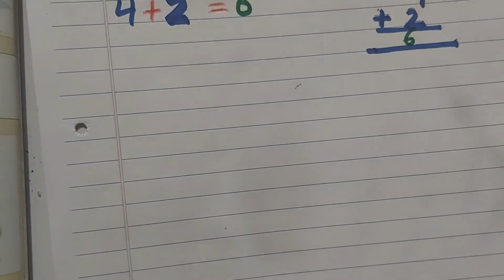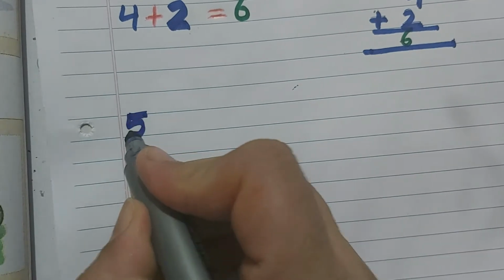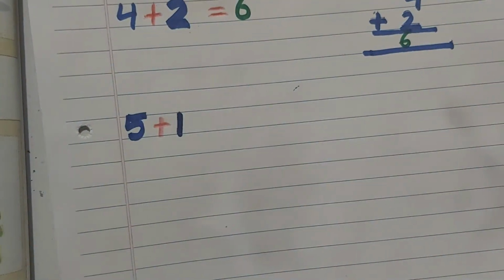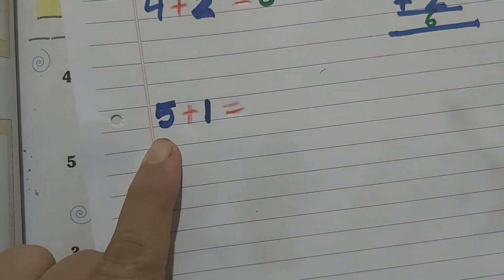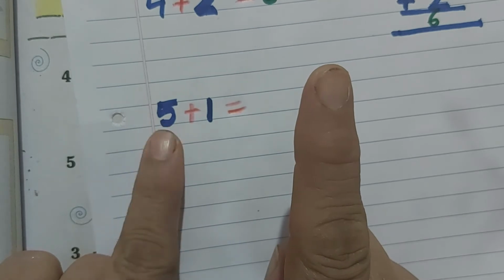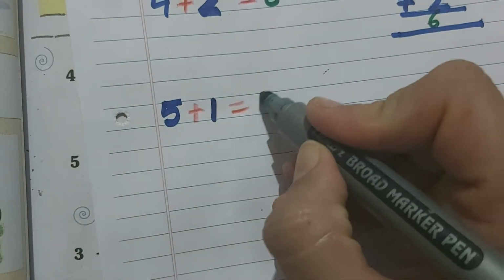Now the next number is 5. And the sign of addition plus. And then 1, then the sign of equal. Now which number is big, 5 or 1? 5 is big, it will go in mind. 1 finger out. Okay, 1 finger out and 5 will go in mind. 5, 5, 5, 6. The answer is 6.